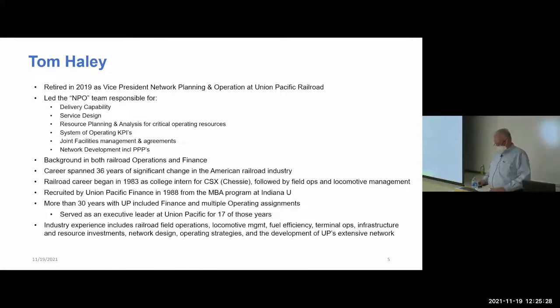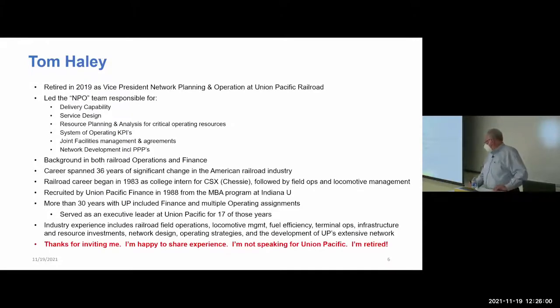I just added the bottom part to the slide. I'm not gonna plow through that again. Tyler really covered it. Got about 36 years. Career span starting in 1983. You can see my more than 30 years with UP. That was the majority of it. I was an executive officer at UP for 17 of those years. And my experience covers all those items really at the bottom in one way or another. I guess the most important line here is the one that I put at the bottom in red.